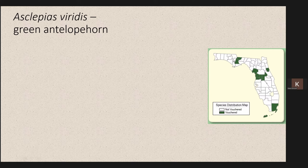So viridis tends to prefer those areas. So I really want to know what the heck's going on here, if there's actually this big of a gap there or not. But again, another line of research that remains to be seen, pending time, money, et cetera.